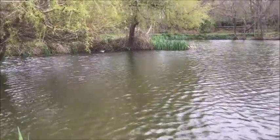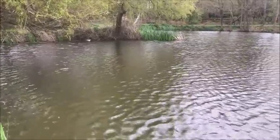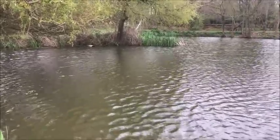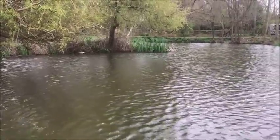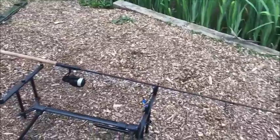Well, when I first got here, I saw some fizzing down there just by that pipe. So I've just whacked on a standard 14mm bottom bait with a little PVA bag of small pellets. Not to fill the fish up if they're grubbing about, but just to give them a mouthful. So while I sort out the rest, I've got one rod fishing.